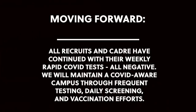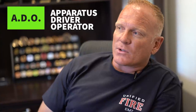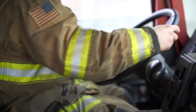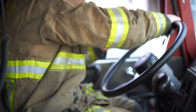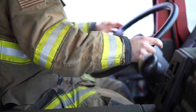Okay, here we are again, day 1072. We are in ADO week, all things ADO, Apparatus Driver Operator. They've had a glimpse into what it's like to drive the apparatus, and we got them familiar early in camp with hydraulics and driving, just so they can respond on our fire calls over the last 14 weeks or so. But now we're getting them prepared for an ADO test that we're having next week, starting Monday.